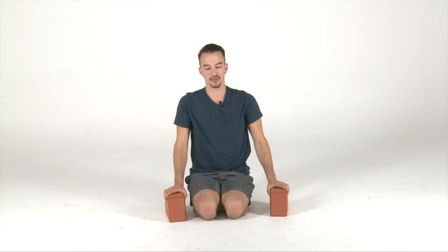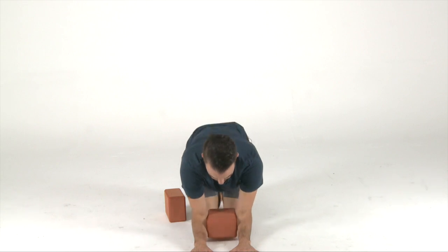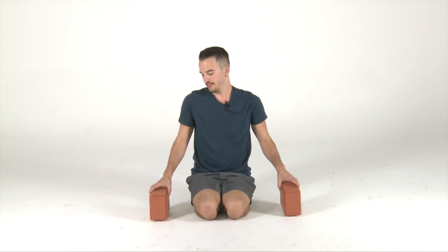Okay, so I just call this exercise with the block, or block between the elbows. Again, ladies, this is kind of a similar thing, only the block is in a more narrow position. Okay. So our next exercise I call downward puppy dog. It's an easy way to call it.